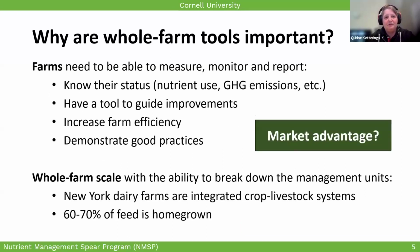We have a focus on whole farm tools because we want to know what the status is of an individual farm in terms of their nutrient use efficiency and their emissions. We also want tools that can guide improvements, that can be used to identify where the opportunities for improvements are so that we can increase farm nutrient use efficiency and nutrient recycling. And we can also demonstrate good practices at the farm level.